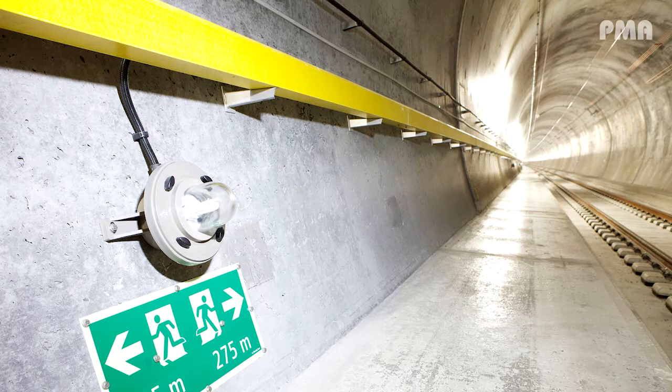Why? Because I had the pleasure to be involved in this, and also had the pleasure to see the emergency room in the middle of the whole tunnel. And they switched for us off the light. I can tell you it's scary, it's really dark. That's why it is needed, and more than needed, to have these emergency lights.